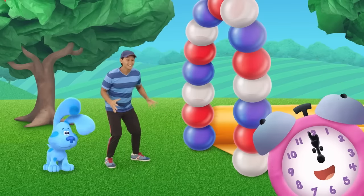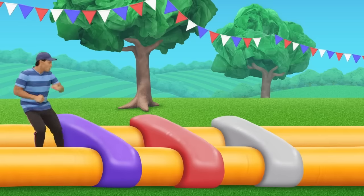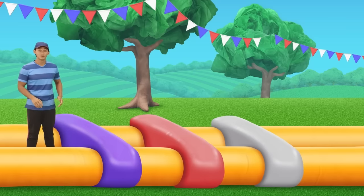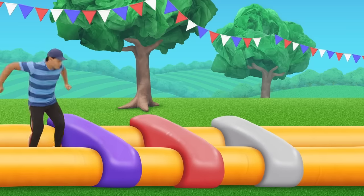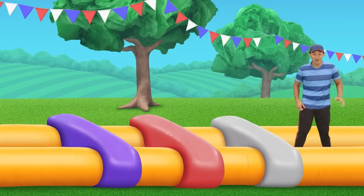On your mark, get set, go, go, go! Come on, let's go! Whoa! Hurdles! How can we get over them? Jump! Jump? Yeah, we need a jump! Jump! Jump! Jump it out! Great work! Come on!